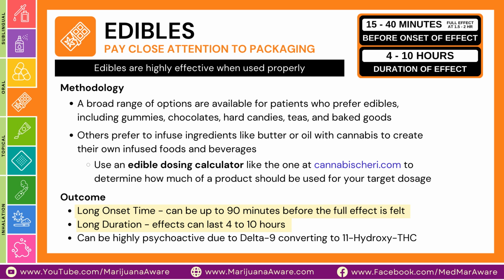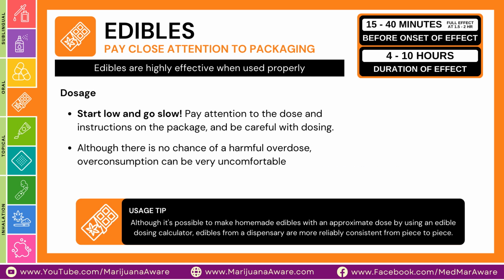Mm-hmm. Yeah, and edibles are very easy to dose. They come in just about every variety that you can think of. So you're definitely going to find a product that you like, but that's also effective for you. But again, key with edibles especially is go low and go slow. And that's really hard to do because, first of all, you want to get that effect from cannabis, but it may take 30 minutes to an hour to work, which tests your patience.